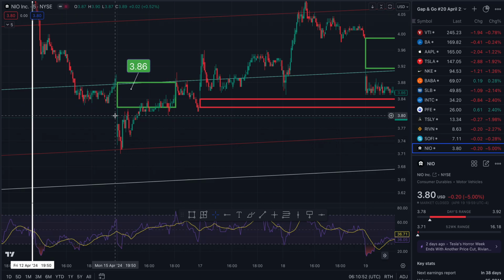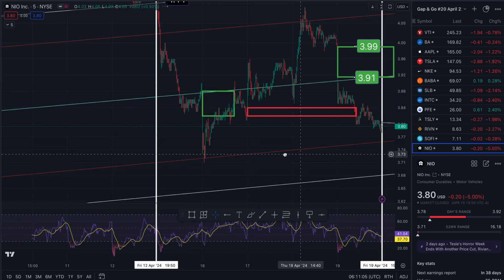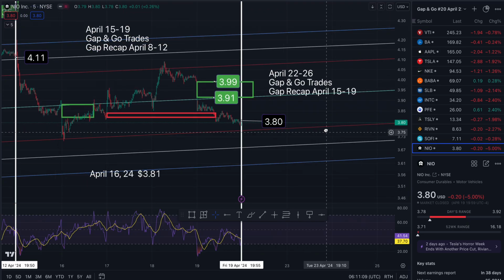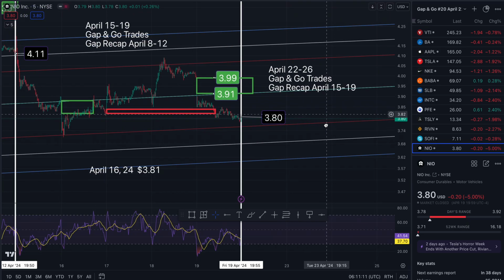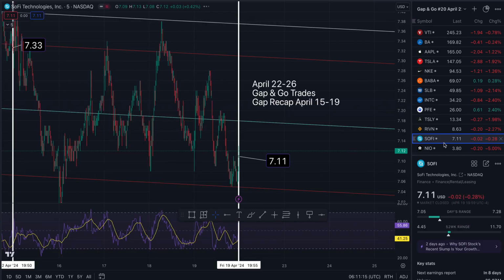And that started on Tuesday. So this is done. This actually took us to 3.88, not 3.86. Cleaning up the chart here. And that is a look at NEO. I'll try to make this video shorter than my previous videos.